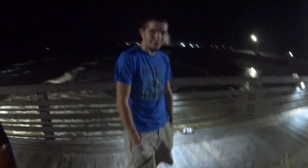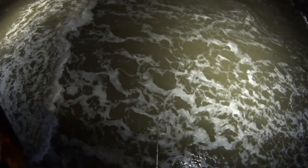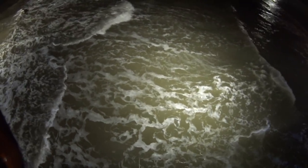So this was 14 inches. I've been trying multiple retrieve speeds to see which they prefer, but obviously the slower rates aren't working. So we're gonna speed it up a bit. This one was 18 inches.